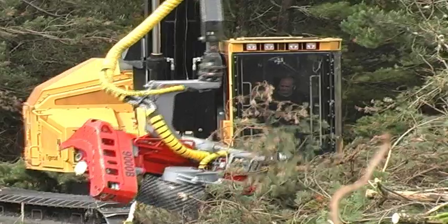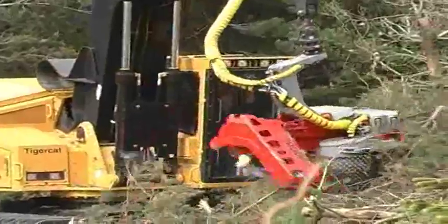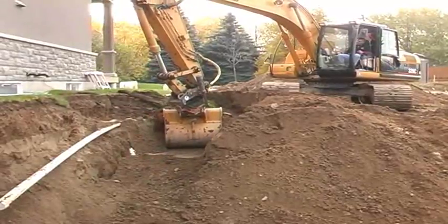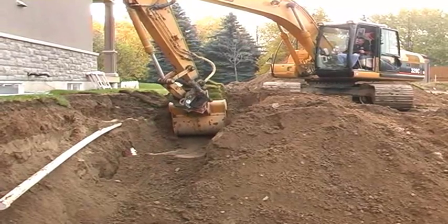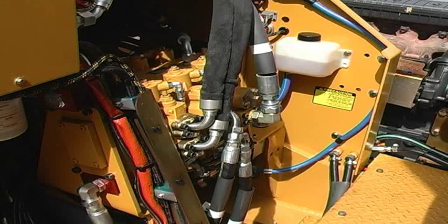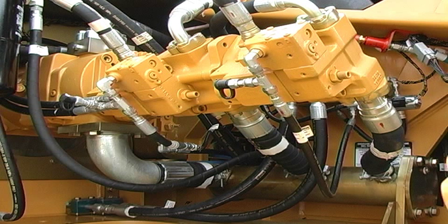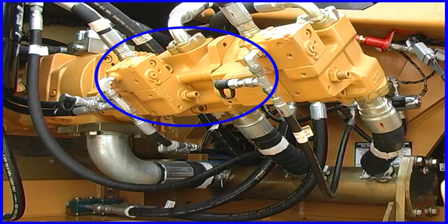Hydraulic system design is key to getting performance out of today's harvesting heads. Excavator hydraulic systems are designed for digging. Because the H855C hydraulic system is specifically designed to power a harvesting attachment, the machine achieves higher production and better fuel economy. The H855C uses a dedicated attachment pump to supply the primary or pump 1 head functions.